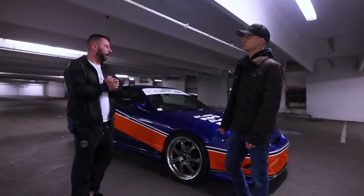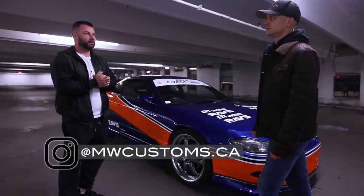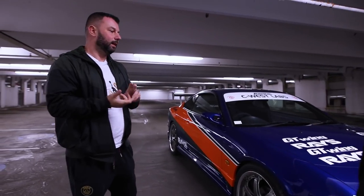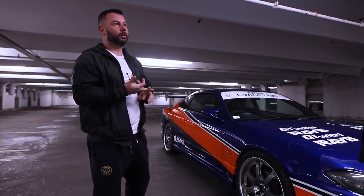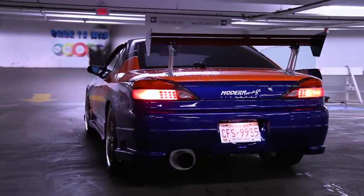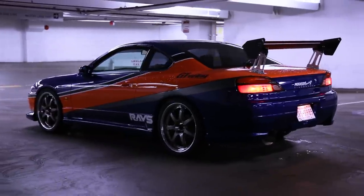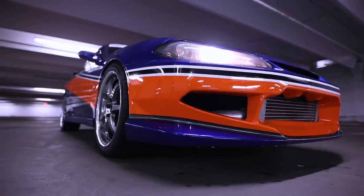Well, first off, I got to finish the car this time. Yeah. Last time, you remember with the Skyline, the vinyls weren't done and the wheels weren't correct, and everyone gave you heck about that. Okay, so here we have a 1999 Nissan Silvia S15. It was pearl white when it came in.